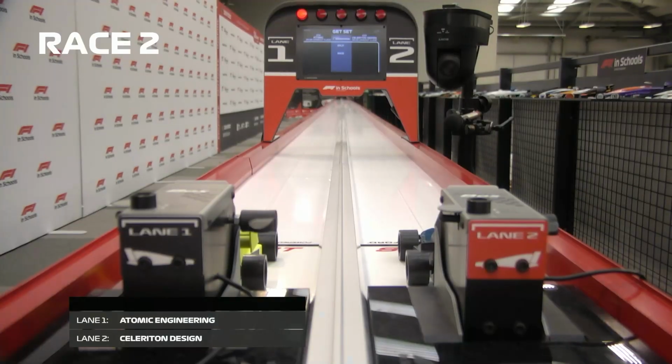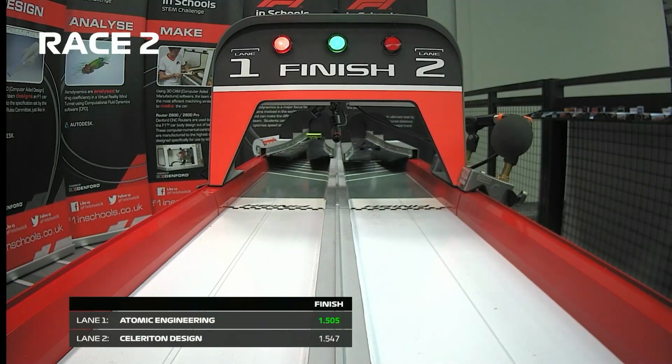Race 2, let me just say that rear wing on that car looks amazing, very creative. And there we have Atomic Engineering winning again with a 1.505. Celeriton close behind there with a 1.547.